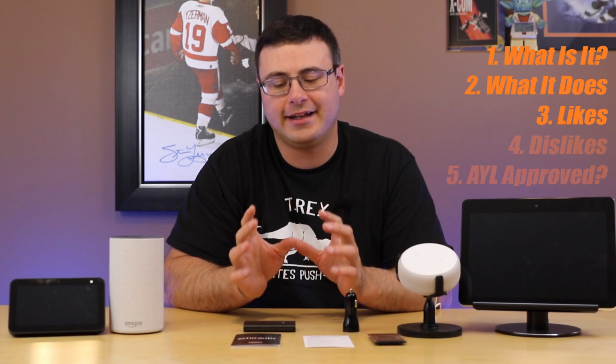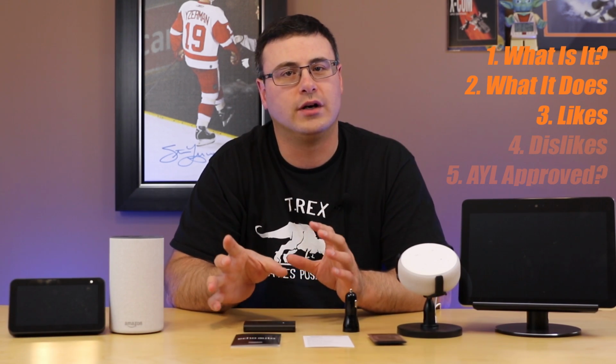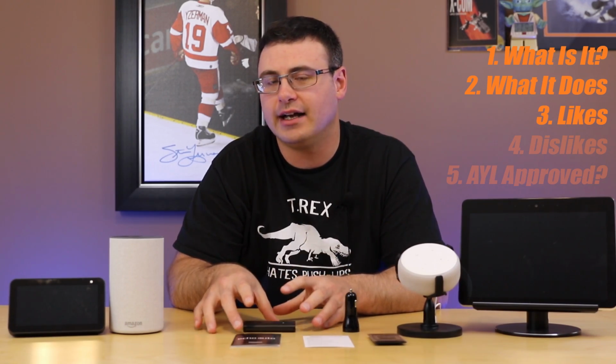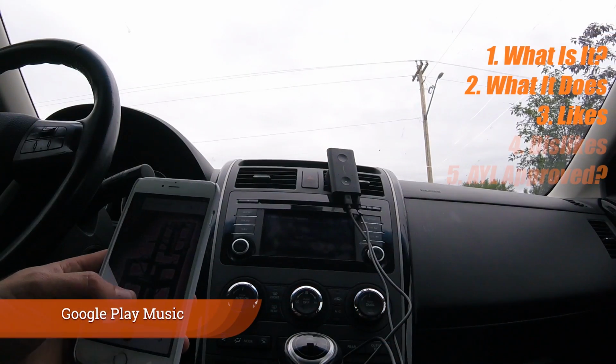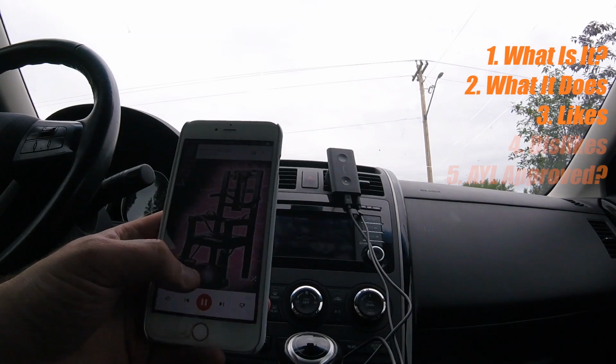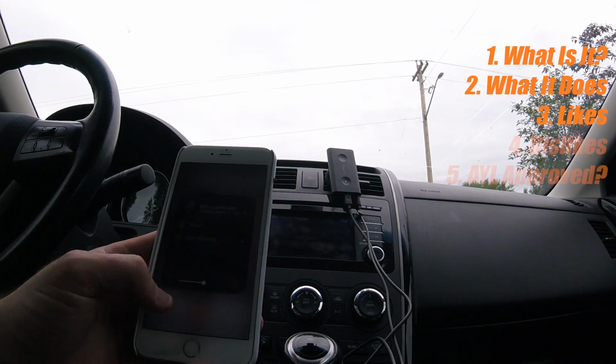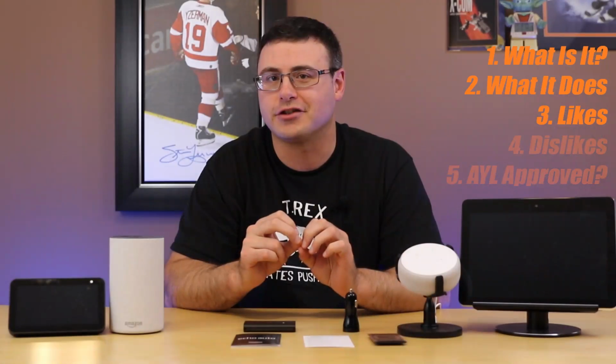And speaking about that integration, what was really great was if I wanted to use a different music service, I wasn't tied to Amazon services here. On my phone, I could go ahead and pick the Bluetooth connection here. And when I picked that Bluetooth connection, the interface got actually better.